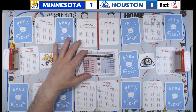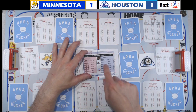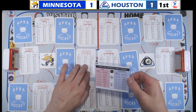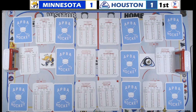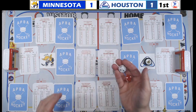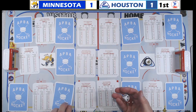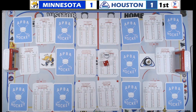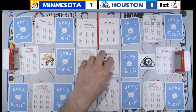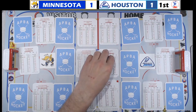What it is, when I have a fight or coincidental, I roll once now. Instead of rolling through everybody, I just roll once to get my fight. And we already had a fight. Marty Howe got into it with a resident goon for the Saints, and they're still in the box. This guy here, Buzniak, is still in the box.